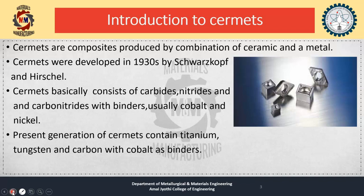Cermets are powder metallurgy components widely used in machining application. Cermets are composite materials composed of metals as well as ceramics. The usage of Cermets can be traced back to the time of Second World War. Cermets were developed in 1930s by two German scientists, Skwarzow and Herschel.